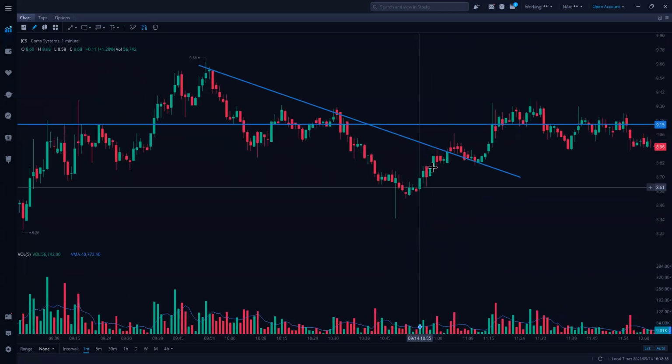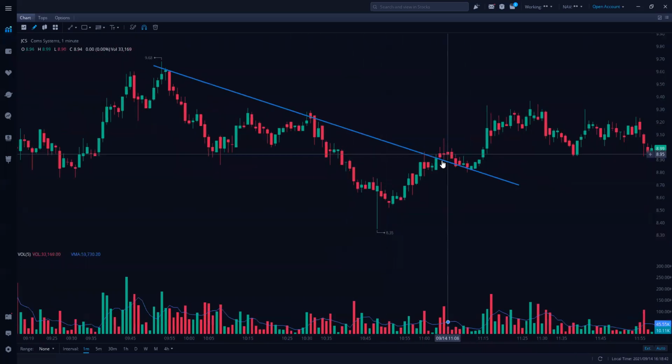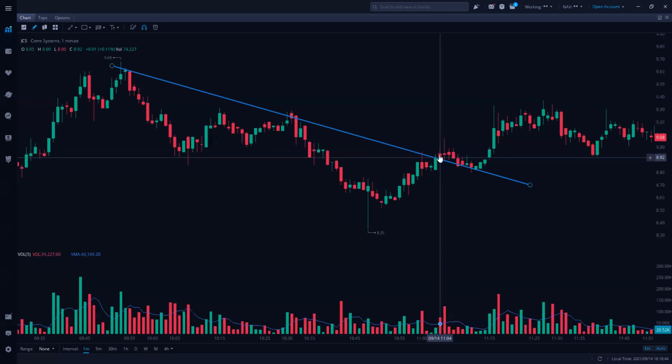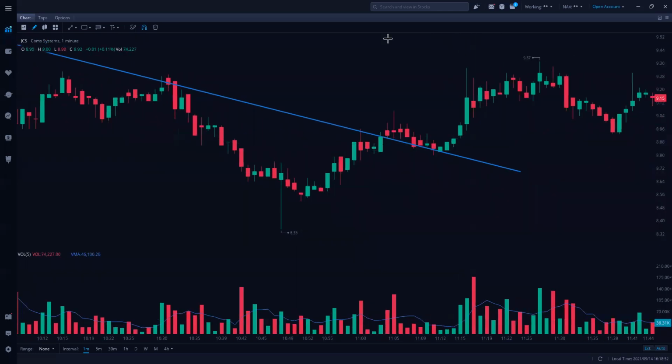You could just play this when it breaks this resistance. How you would have played this is right when a full candle closes above this resistance, like it did right here, it comes down to retest it. That's when you'd probably add most of your position. So this downtrend right here shouldn't be anything you should be scared of.